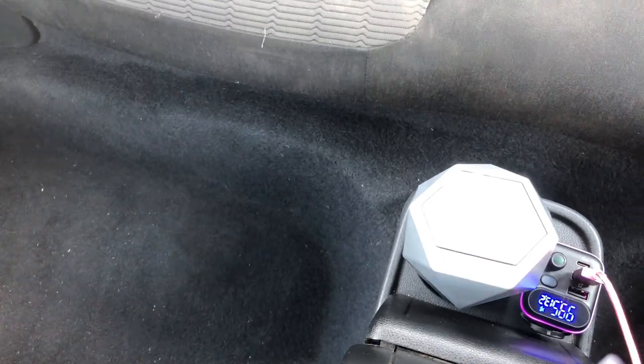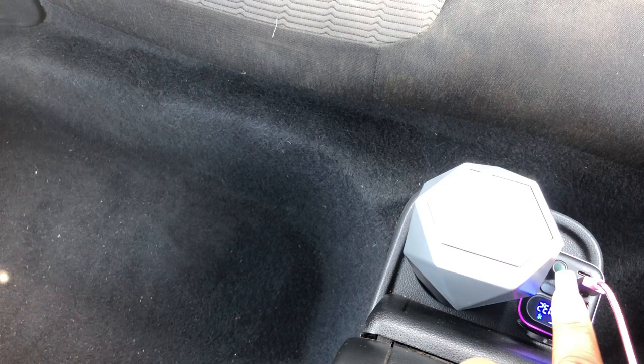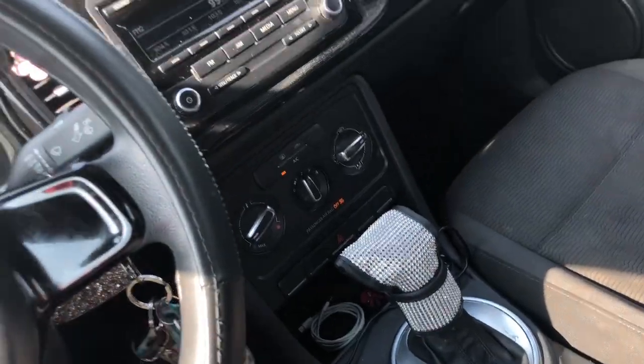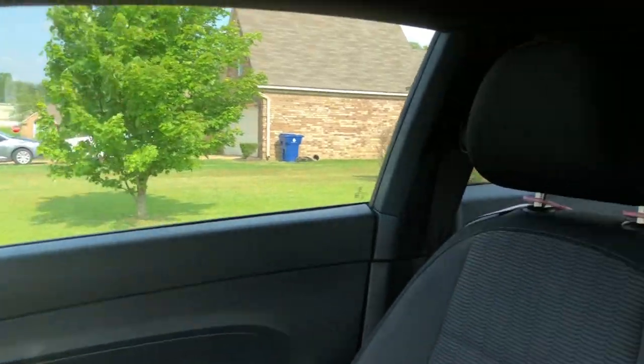But that's okay, because I got me a little Bluetooth transmitter, and it has two extra spots and a C plug just in case I want to use my personal charger. You adjust everything with that little knob, and you can change the colors on it. It's really convenient, really cute. I had it up here at first, but it was making a weird noise, so I moved it. Yeah, that's everything in the back and inside the car.